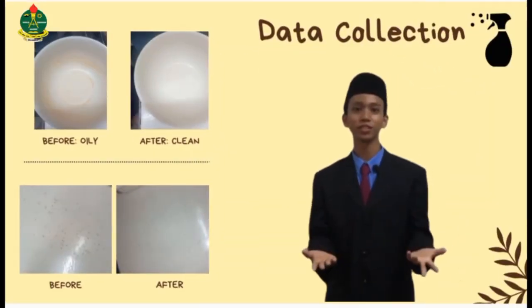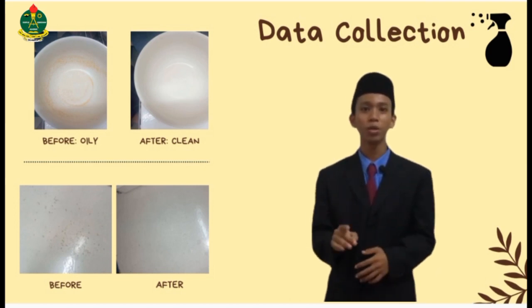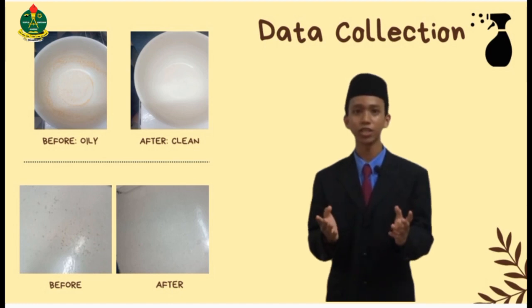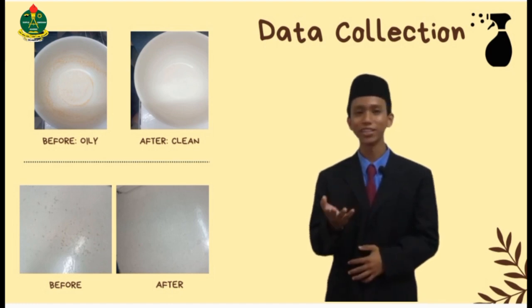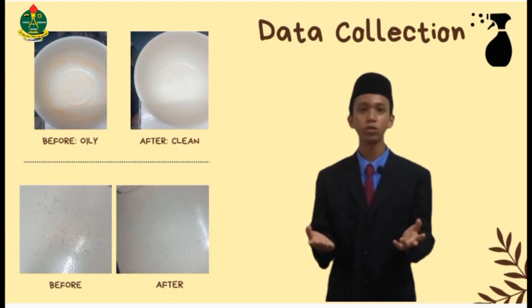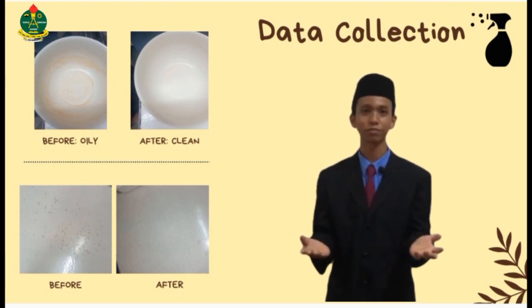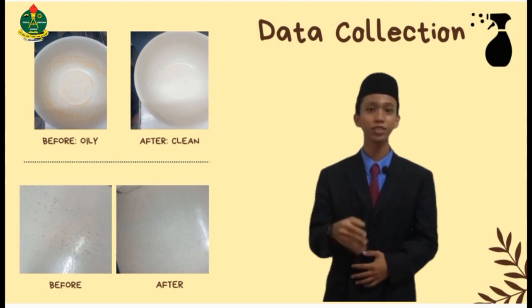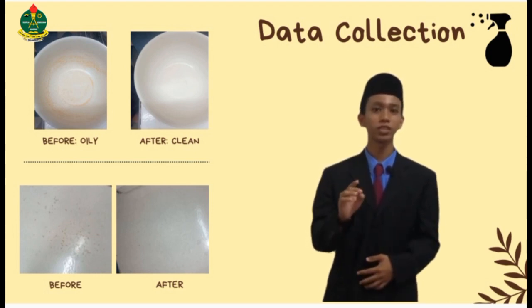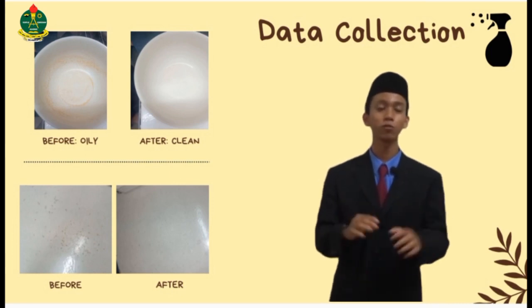For visual comparison, we have collected a few data. Based on the first picture, the bowl is greasy. After using CR spray, the greasy bowl is smooth and clean. Additionally, a bowl full of ants was exposed to CR spray solution. After 5 minutes, the presence of ants decreased. Therefore, it is proof that CR spray is a good cleaner and repellent.